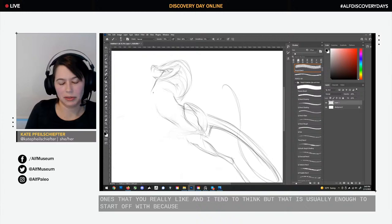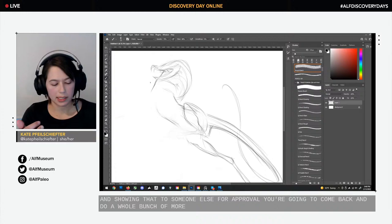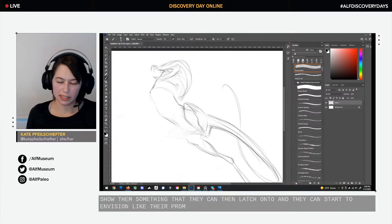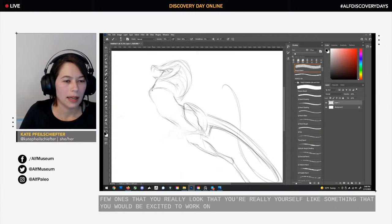Because especially if you're going to be making something and showing that to someone else for approval, you're going to come back and do a whole bunch more drawings anyway at that point, because they'll see something that they can latch on to. For that first phase, you're just trying to show them something they can latch on to, and they can start to envision their prompt as a visual thing. So I would just give them a few that you really like, something that you would be excited to work on, to start off with, rather than overloading them with too much to choose from.